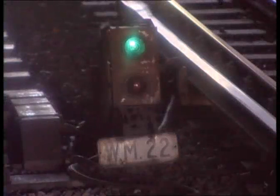The station starter is WM22. This is situated on the track approximately 10 metres ahead of the stopping mark. Remember your safety announcements for passengers.